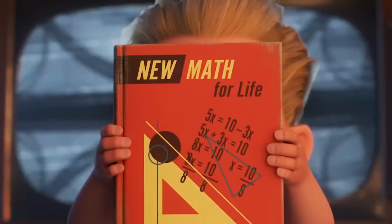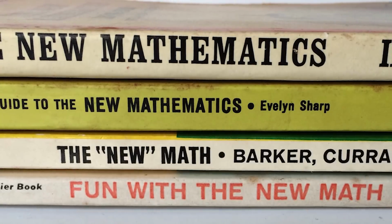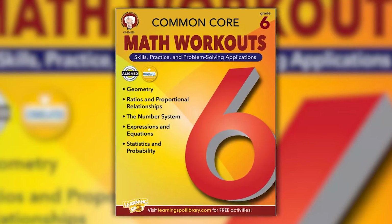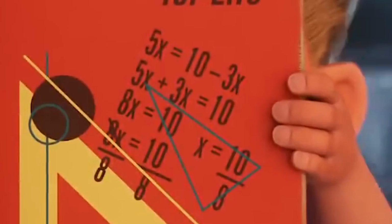New math is a term for a scrapped progressive approach to math education in the 50s, but Bob's whole frustration here is probably very relatable to parents trying to make sense of their kids' Common Core math standards. Now, looking at the equation on the textbook there, to me, it looks like the basic algebraic steps that I learned in middle school. I don't know, maybe they changed it since then.